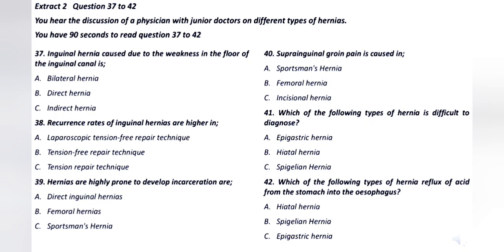A sportsman's hernia is a condition of chronic exercise-related supra-inguinal groin pain. Generally, it involves a direct inguinal hernia. Femoral hernias, along with inguinal hernias, are groin hernias, which are very common in women but can occur in men as well. A weakness in the lower groin makes the intestinal sac drop into the femoral canal, a space near the femoral vein that carries blood from the leg. These hernias are highly prone to develop incarceration or strangulation as an early complication.